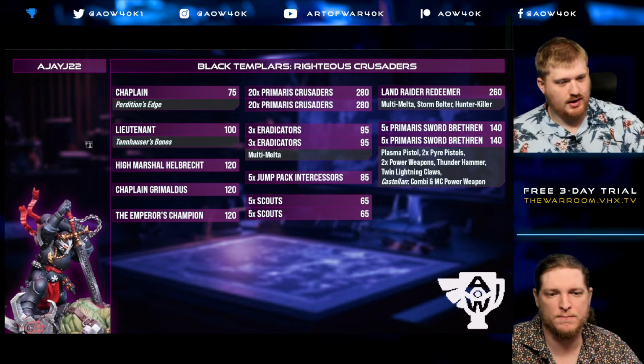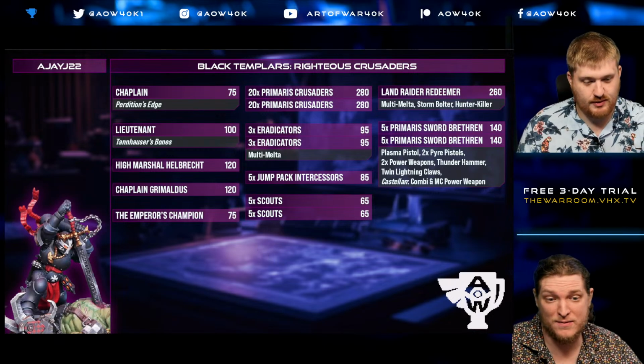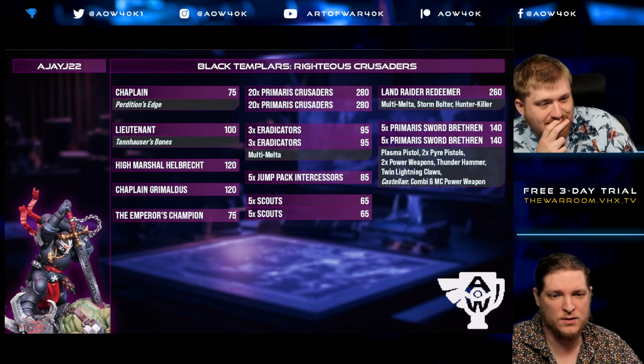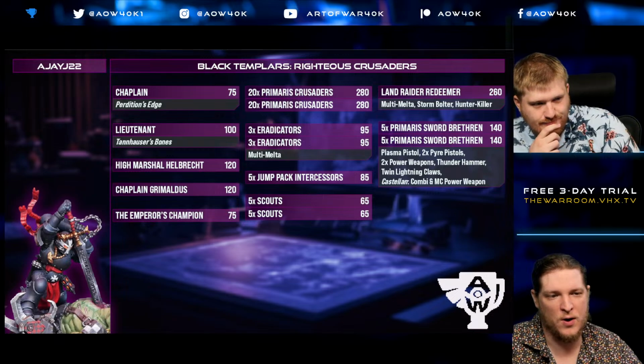Not what I was expecting. Is he like 95 maybe? He's 75. He's dirt cheap. Wow. 750. That's a lot, yeah. 20 Primaris Crusaders. Run it back again. 3 Eradicators, 5 JPIs. I love that part. Scout, a Land Raider Redeemer, and 2 5-man Primaris Sword Brethren units.